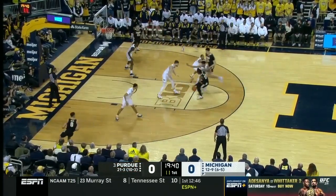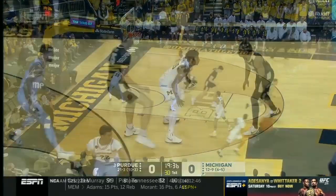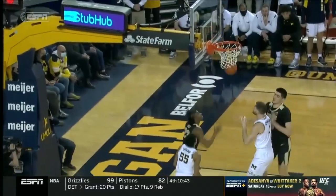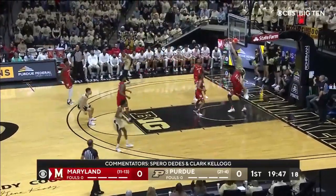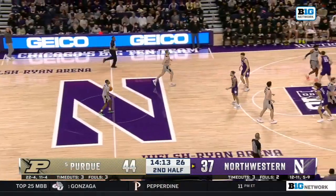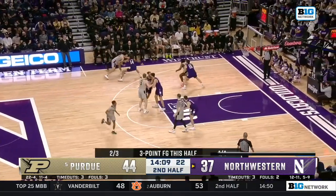Here's Ivey, the high screen from Edey, drives and lays it in. But physically has his way. I mean, this is just too easy. Obviously, a good screen. Zach Edey's going to set as many screens as anybody in the country. No doubt about that. What a lob and what a start. Stefanovic up top for Zach Edey. Didn't settle for a jumper. He got into the paint and got a higher percentage look.